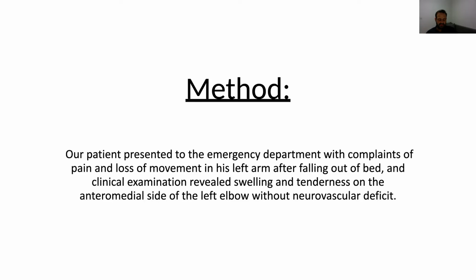In falls in which the elbow is in an extended position, the radial head and coronoid impact the distal articular surface and may shear off variable osteochondral fragments. Our patient presented to the emergency department with complaints of pain and loss of movement in his left arm after falling out of bed, and clinical examination revealed swelling and tenderness on the anteromedial side of the left elbow without neurovascular deficit.